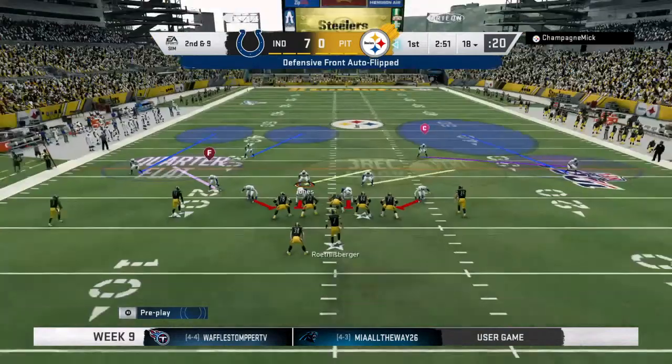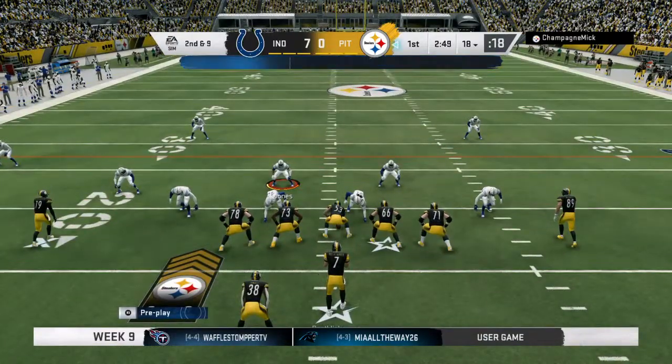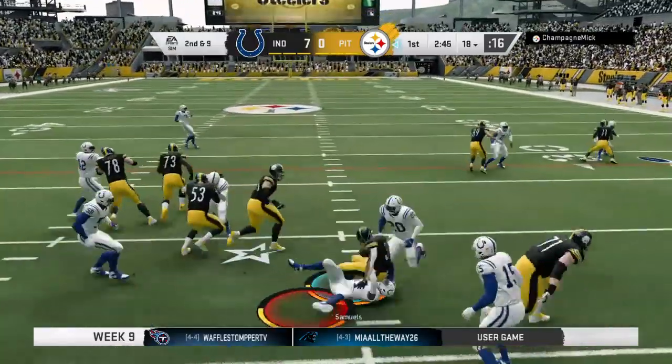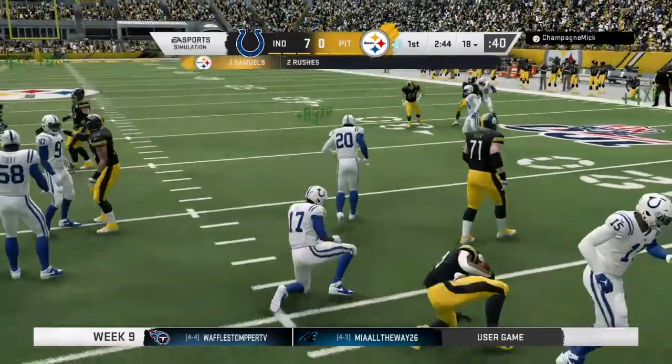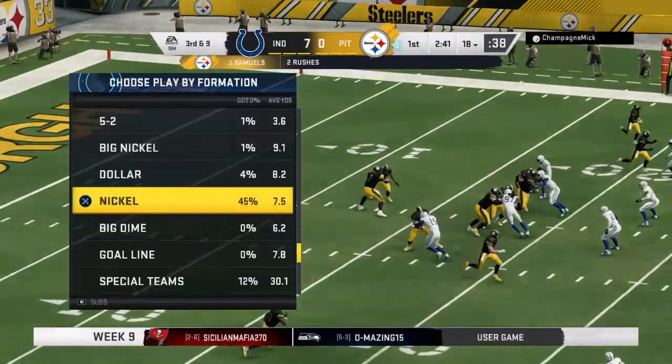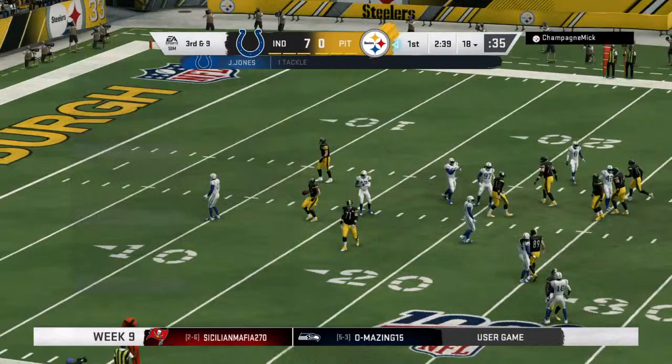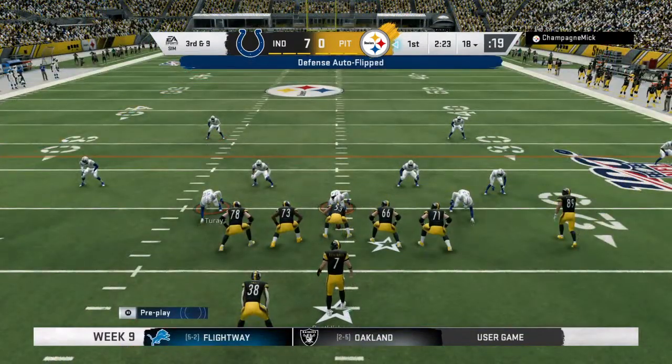Mike 17, Mike 17. Watch a slant, watch a slant. On 2nd down, Samuels. And he is met at the line of scrimmage, and he goes down right there. No gain on the play there, so that doesn't help. Now they're looking up at a 3rd and 9 situation.